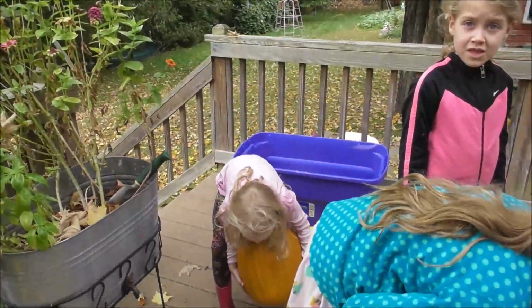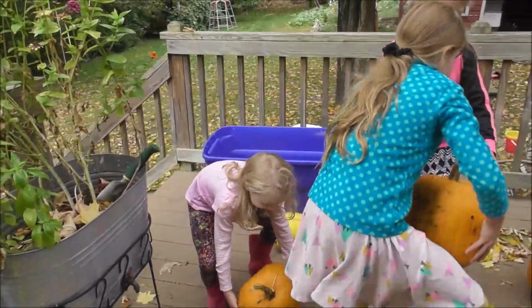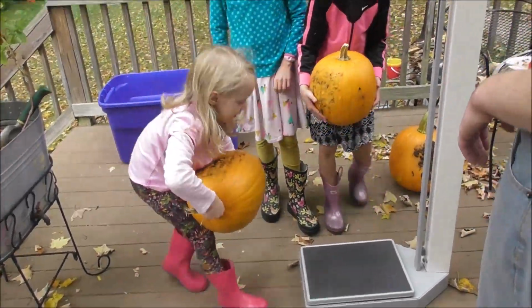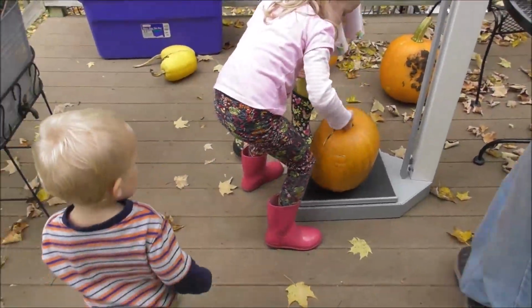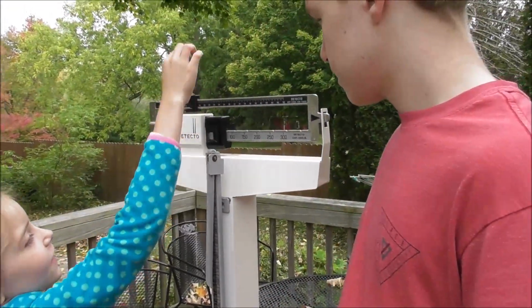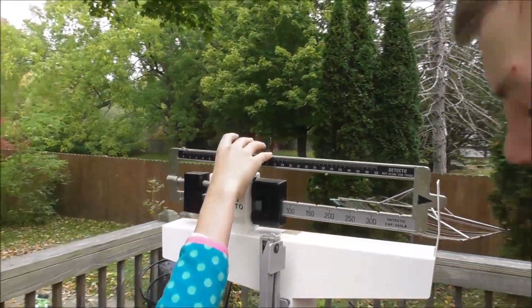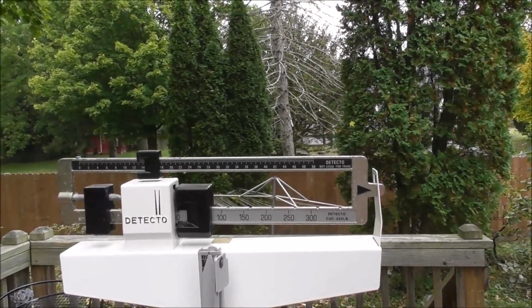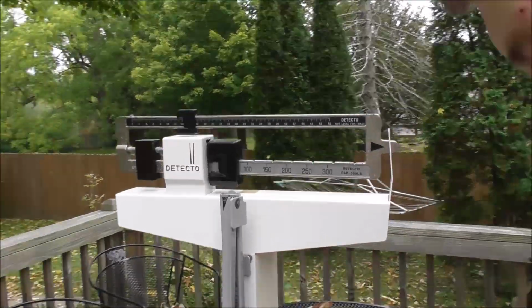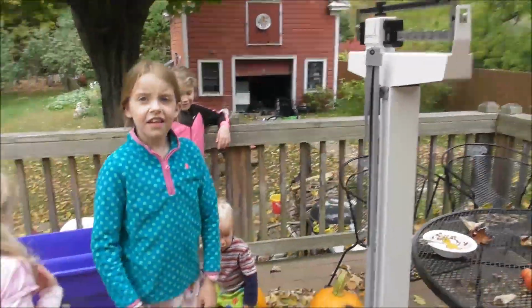And let's get Grace's on here. Oh, that one looks heavy. Don't let it break. Yeah, that'd be very bad. Okay, put yours down, please. Oh, Daniel's getting in on the action here. Grace's is heavier. Not much, though. 13 pounds? Yeah, 13. Let's say 13. Approximately. Yeah, so we got 12, 16, and 13.